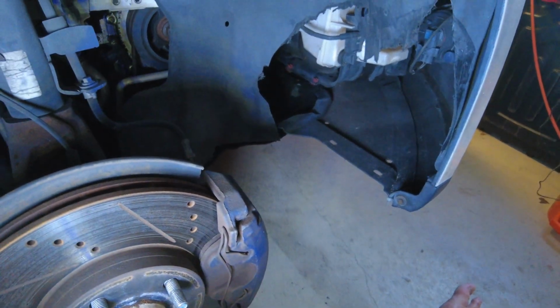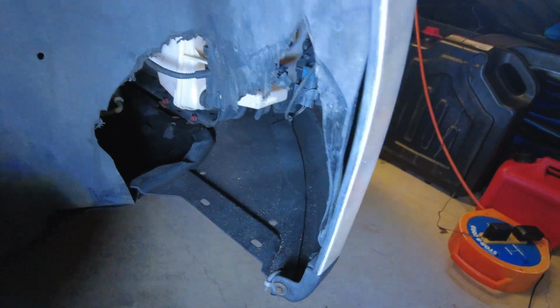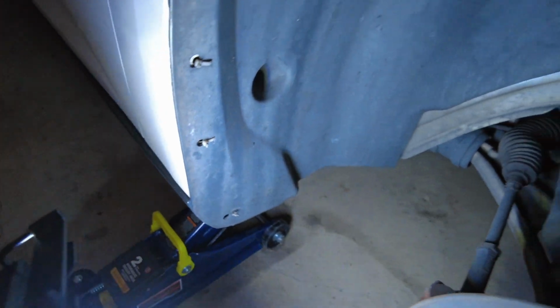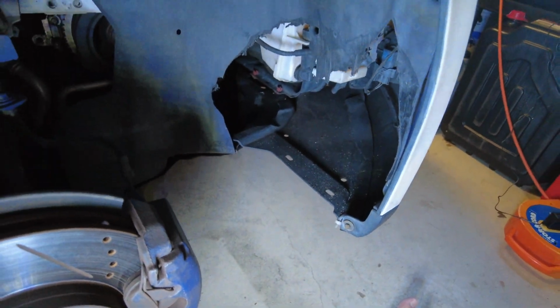So it was kind of hard to show you guys in the Christmas vlog really what happened, but as you can see, it just tore out a huge chunk of that. We're gonna have to get this out and put in the new one. Hopefully a lot of the mounting points on the car aren't messed up.